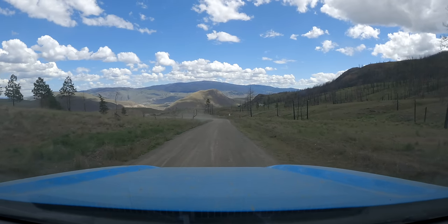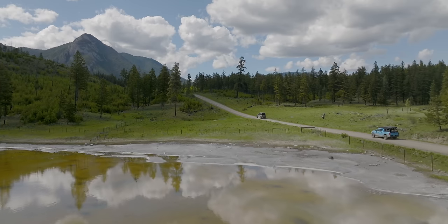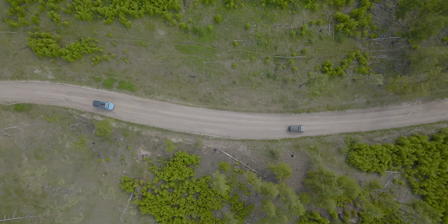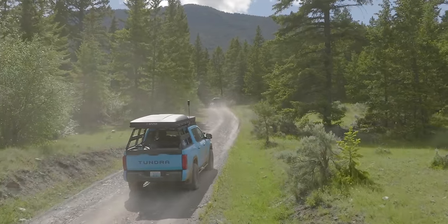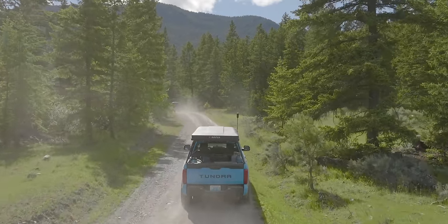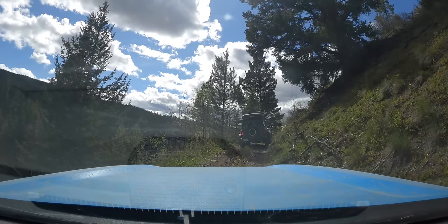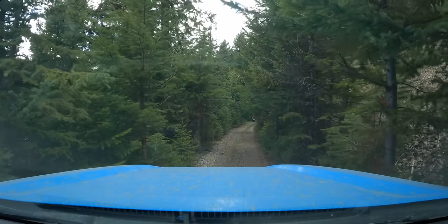The trail we had found led over the mountain and eventually back down to the highway. From there, we went south, back up into the mountains, heading for camp. Just before we reached the campsite for the night, things started to get more overgrown and a lot narrower.